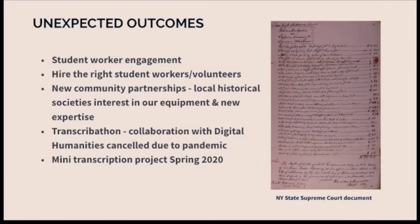Prior to the pandemic, there was interest from local history societies about the equipment that we got through the grant. And we were starting to explain our processes and work with them, and hopefully we'll be able to get back to that again.